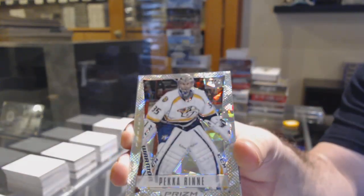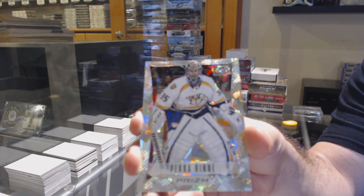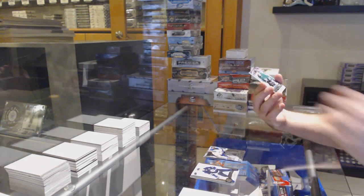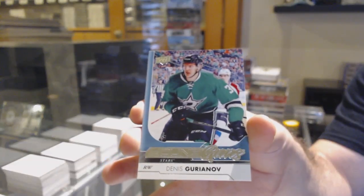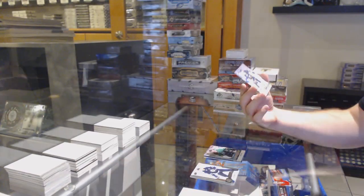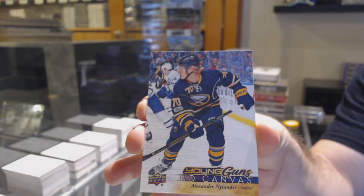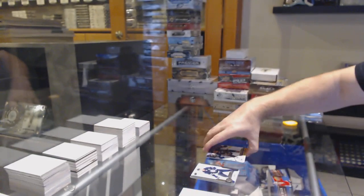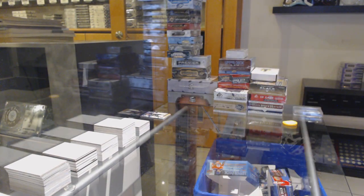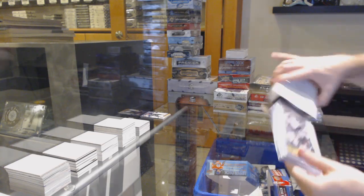We've got a cracked ice prism for the Nashville Predators, Pekka Rene. I know some collectors are paying decent, crazy money for these things. Cracked ice prism. We've got a Young Guns for the Dallas Stars, Denis Yarianov. And we've got a Young Guns canvas, Alex Nylander for the Buffalo Sabres. Nylander, Buffalo. All right.